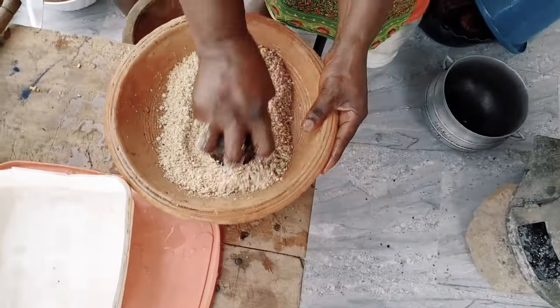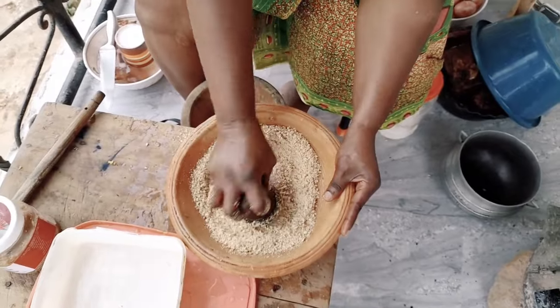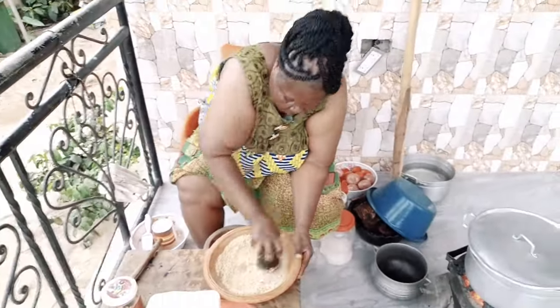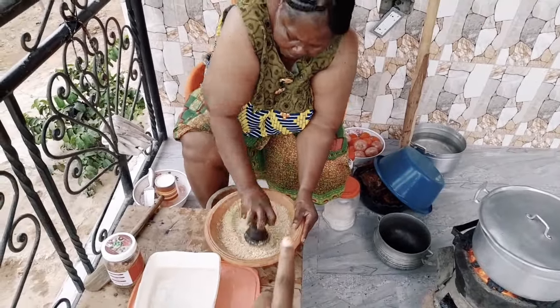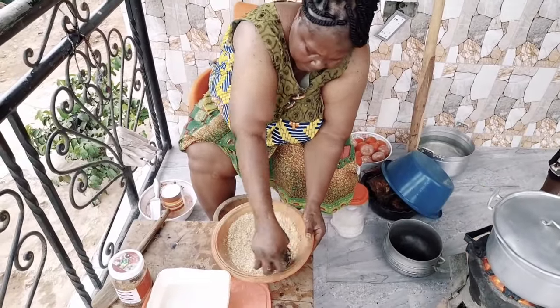So fam, this is how mom is choosing to do it. She's choosing to suffer. The easiest way is to blend, fam. But she wants to go the local way. So let's allow her. After pounding, she will grind it in there. It is called Asanka. A local blender, Ghana blender.